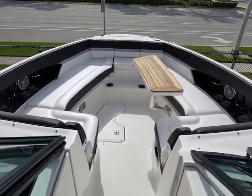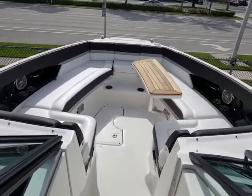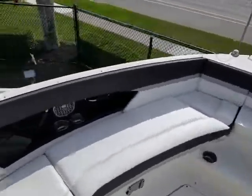Moving forward, you have a great expansive bow area. There is seating for at least 18 people on board.